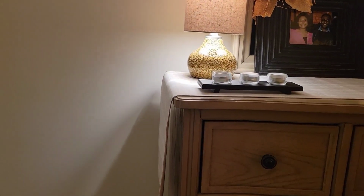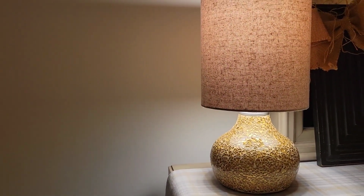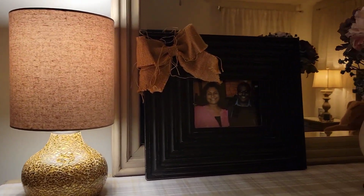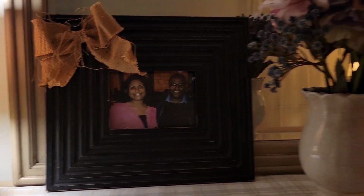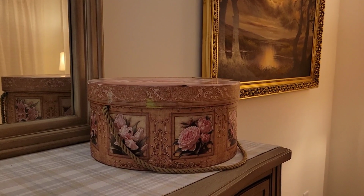I love lamps. I have tons and tons of little lamps. This is a little lamp that I picked up from Pier 1 about 5 years ago. I have lots of little lamps. Okay, my handsome children there. I love decorating with little boxes. I have quite a few of these.